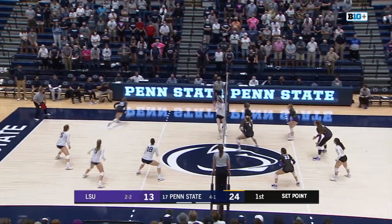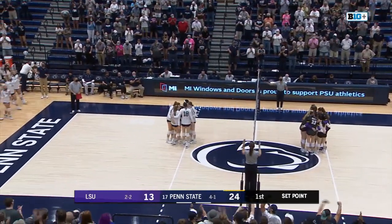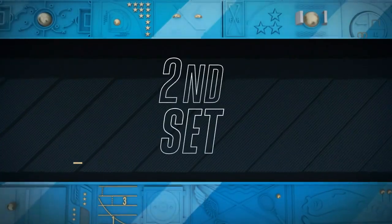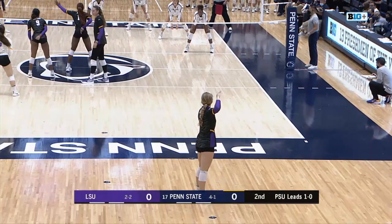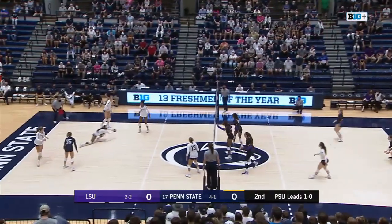Here comes Bannister, right pin. And it'll be a point for Penn State there as it sails out of bounds. Ella Larkin set to serve for the Tigers out of the left corner as Tigers head left to right.